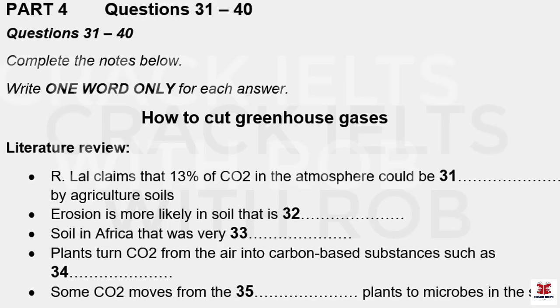As we saw in the last lecture, a major cause of climate change is the rapid rise in the level of carbon dioxide in the atmosphere over the last century. If we could reduce the amount of CO2, perhaps the rate of climate change could also be slowed down. One potential method involves enhancing the role of the soil that plants grow in with regard to absorbing CO2.